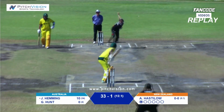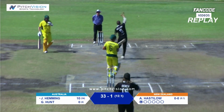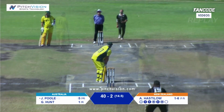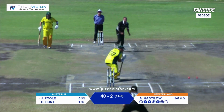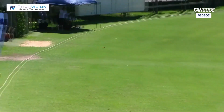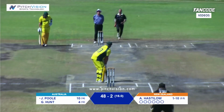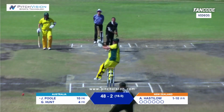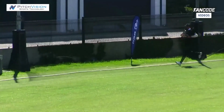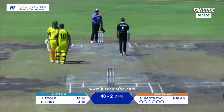Oh yes, a little bit of shape away. Hit him in front, I reckon. Always guided that one, I suppose. We'll give him credit for that, guiding it down through to the vacant area. That will not be stopped by Paddy Sullivan. Adam Hastelow going for that leg spinner slow ball.